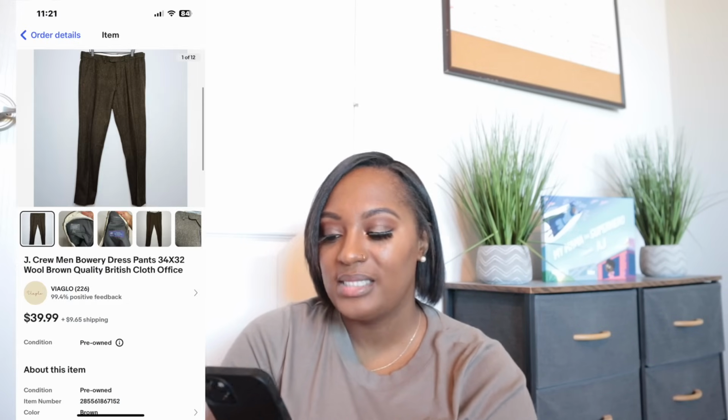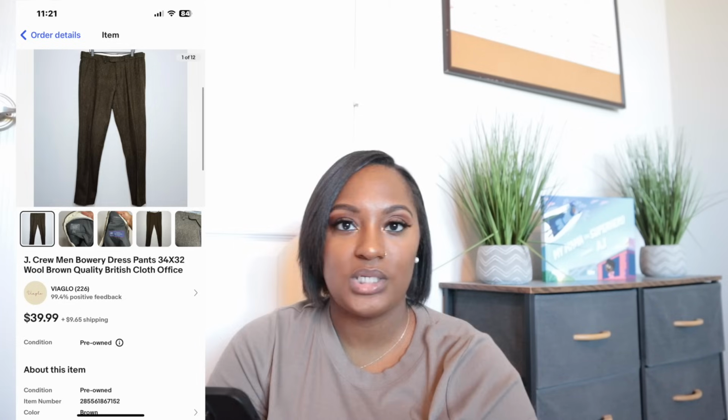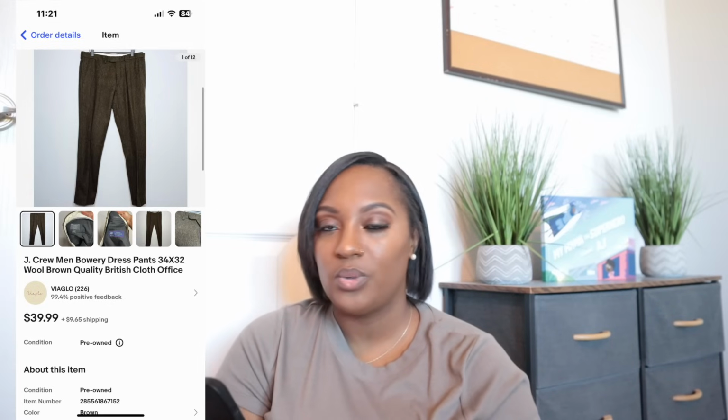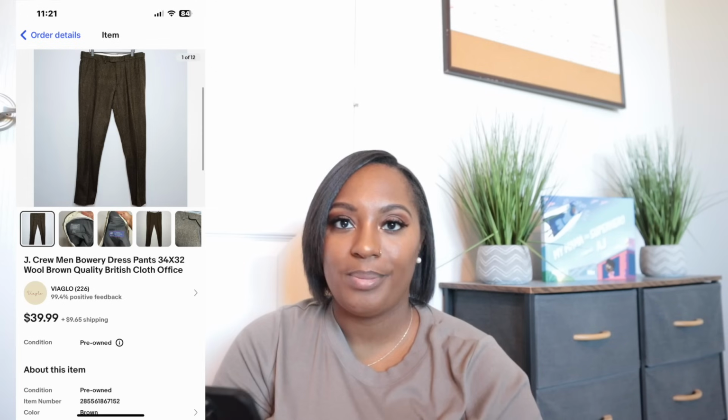All right, so these are some J.Crew Bowery pants. Looking back, y'all, I'm gonna be honest, I probably could have got at least another $15 to $20 for these, but I priced them accordingly. So these sold fairly quickly. I would 100% pick these up. If you see these at the bins or a thrift store, I would pick them up.